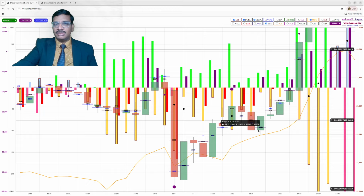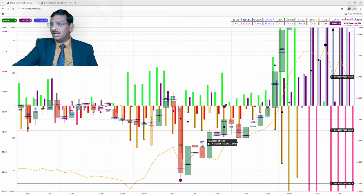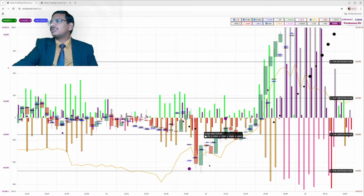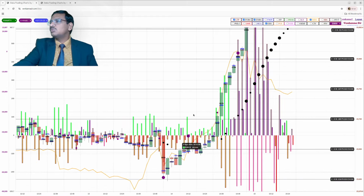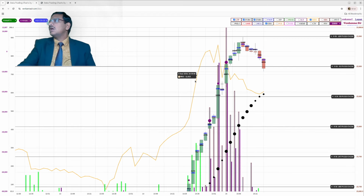If that is not happening, then you have to exit the trade with zero loss or with minimal profit. If it comes to that particular location and then reverses, it will never look back. And see this, after this it moved continuously from 23,642 until the highest point it came to, 23,950.